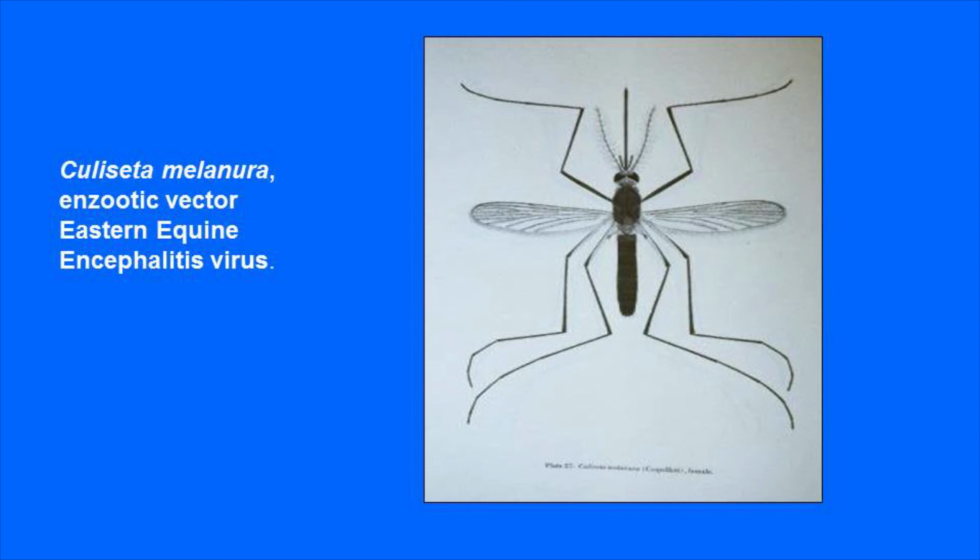Eastern equine encephalitis is a very serious disease. It's got about a 40 to 50% mortality. So almost half the people who get that disease die from that disease. Eastern equine encephalitis causes encephalitis. Encephalitis is a symptom, it's not a disease. Encephalitis means your brain swells. That's not good. Brains don't bounce back very well.